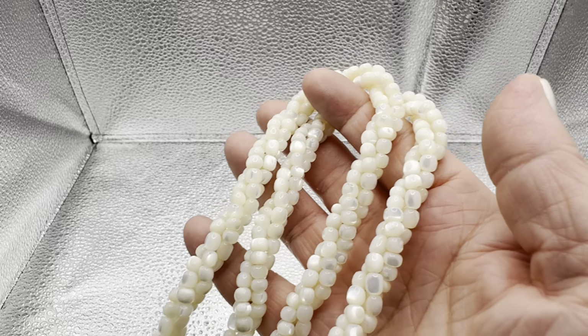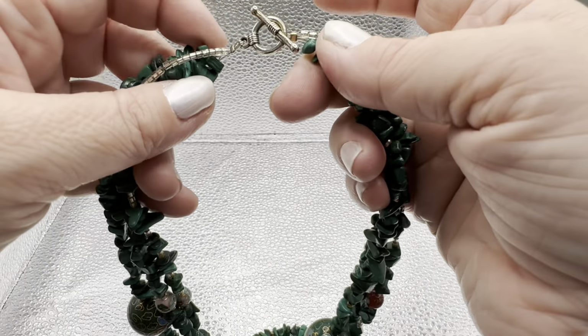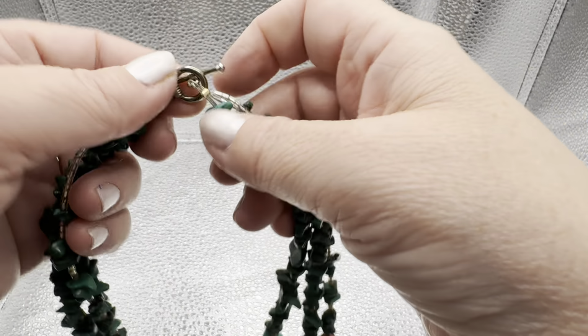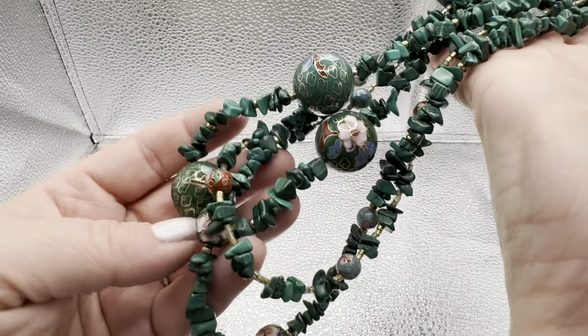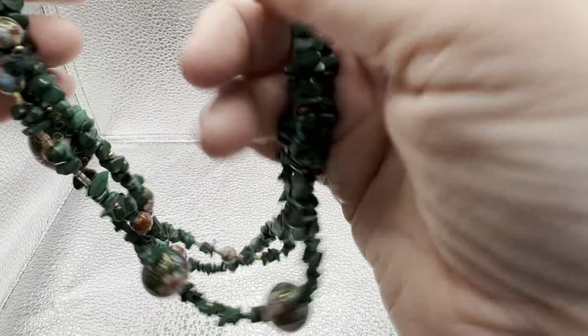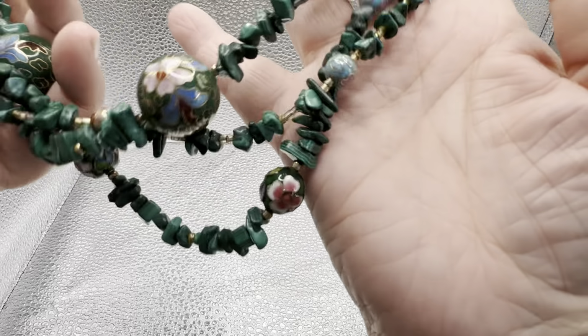I think this is a soft string, but it has good findings on it. Could use a touch up a little bit up here. I might do that, or I might just sell it and let somebody do it themselves. It's silver plated on the toggle. These are malachite chips. And there are really amazing cloisonne beads on here, though. And gold filled, probably. I don't know. Or gold tone, we'll say.